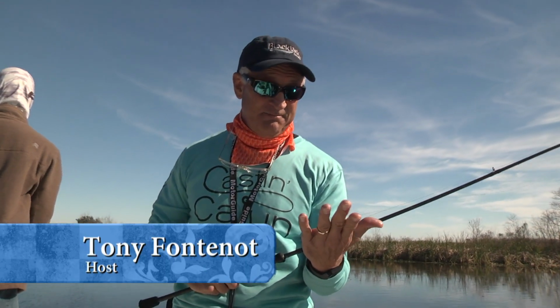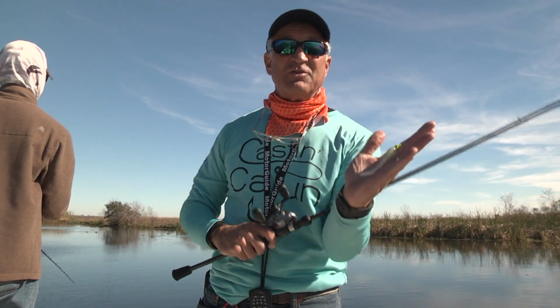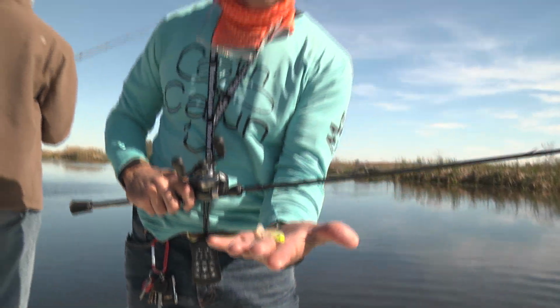First fish of the day, I'm using a Richard Hygo bait. He uses a chartreuse head, 1/8 ounce with red eye, and this is called a magic minnow.